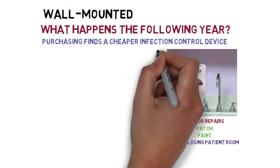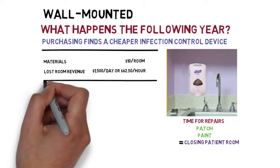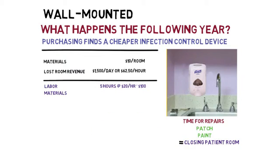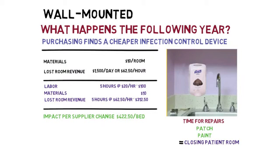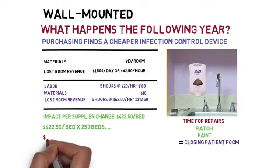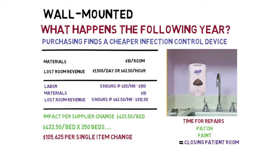So if we add up all these costs, what you end up with is an impact every time you change one supplier of about $422.50 per bed. In our example, we had 250 beds. So overall, we're looking at a negative financial impact for every item that you change of over $105,000.